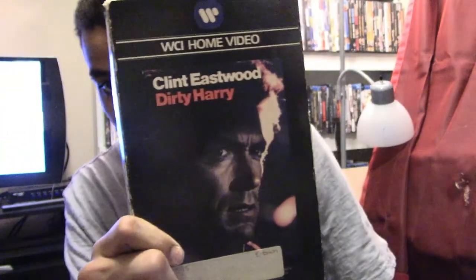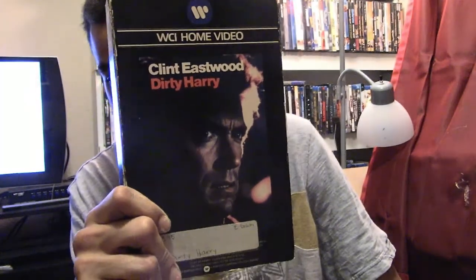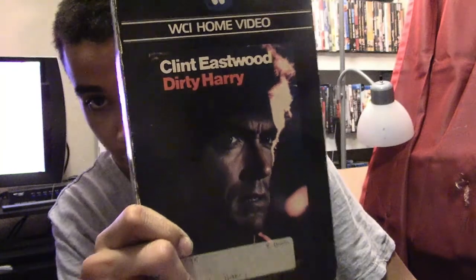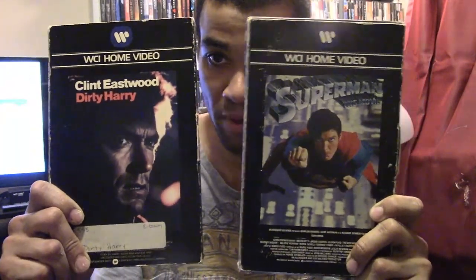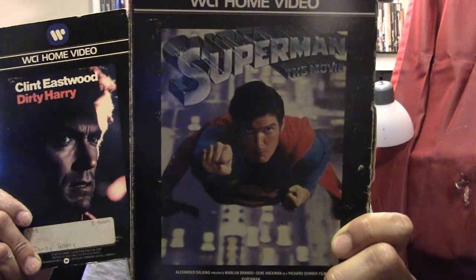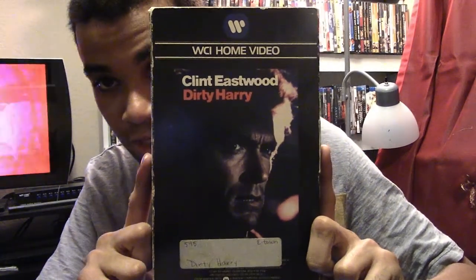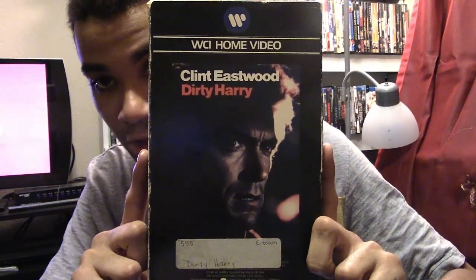While they were briefly WCI Home Video, they released their titles onto these cool looking cardboard VHS big boxes. As you can see, this one here is Dirty Harry, and I also have the WCI Home Video big box release for Superman the Movie as well. Here's what the artwork for these WCI Home Video big boxes looks like.